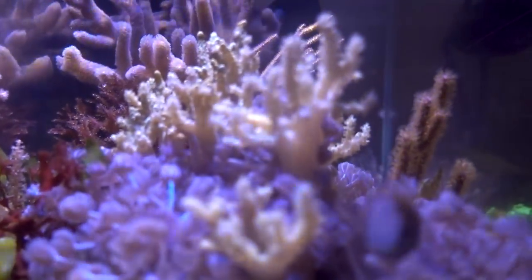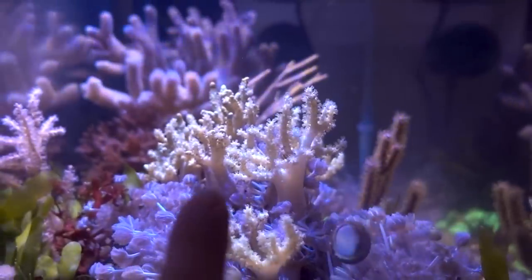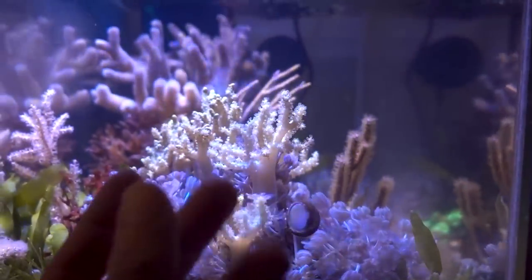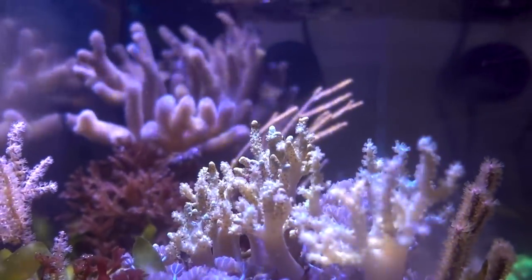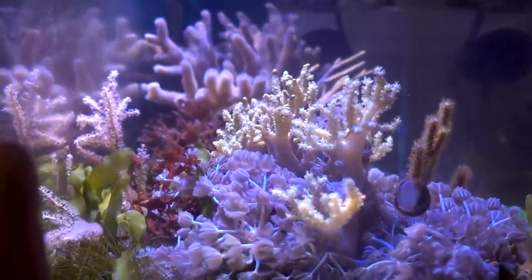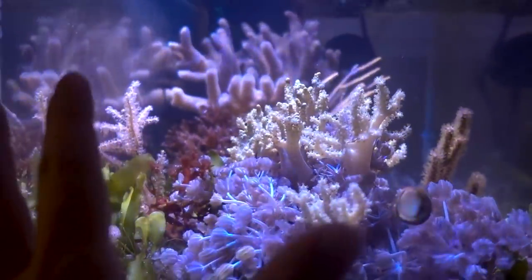Same thing with the green tree leather. Right now, I feel like the green tree leather is kind of halfway shedding mucus. That's why it's not really open. Normally, they're more like this and even poofier. So unfortunately, I did not catch it on a good day, but typically it'll look kind of like that, fuzzy and beautiful as well. So there's something to be said about soft coral.